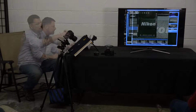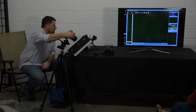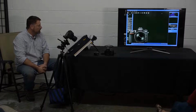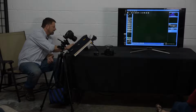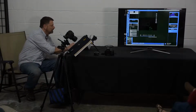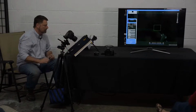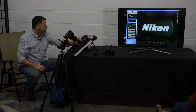So it should recognize when I connect a camera. And it does. And if I click on the camera in this window, I can open up a window and I can see the live view right in the camera. So here we go, and you can see as I move that around.